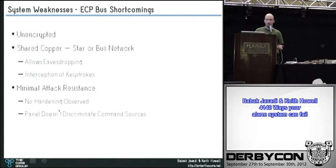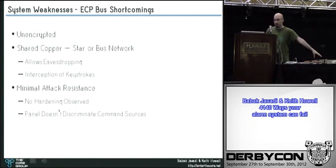So there's no hardening. The panel doesn't discriminate between command sources. What I mean by that is that even though this keypad here is ECP address 1 and this keypad here is ECP address 2, if the pin number is 1, 2, 3, 4, I can do 1, 2, 3, 4 splitting the command between two different keypads, and the system will still accept it as a valid command.